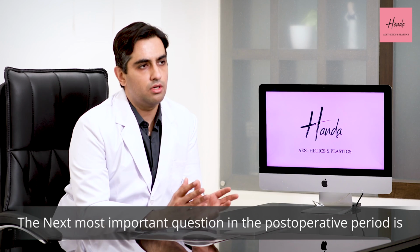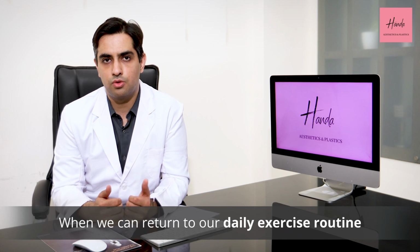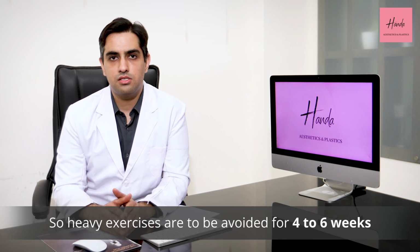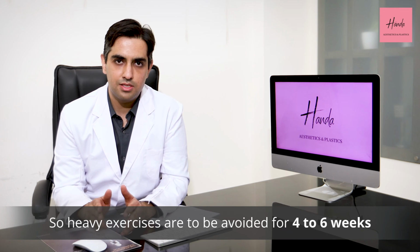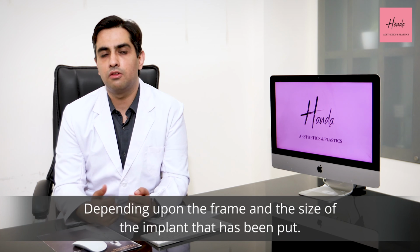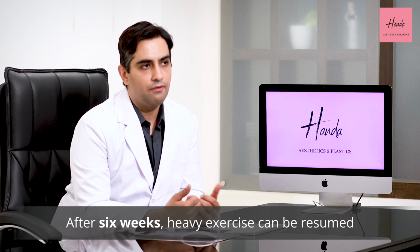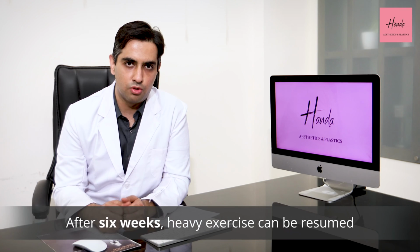The next most important question in the post-operative period is when can we return to our daily exercise routine? So heavy exercises are to be avoided for 4 to 6 weeks. Mild exercises can be started at 2 to 3 weeks depending upon the frame and the size of the implant that has been put, but usually 3 weeks. After 6 weeks, heavy exercise can be resumed.